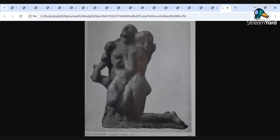This is a sculpture talking about fellowship, friendship, survival, and making it through the harsh realities of life.